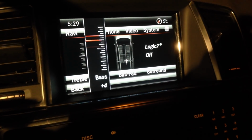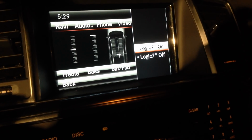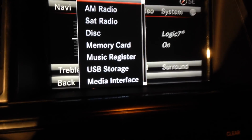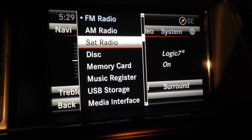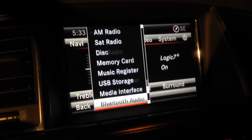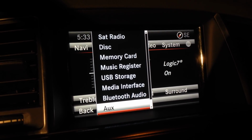You have presets. Have your sound. Surround sound on or off. You can definitely tell a difference. Anyway, that's your audio. You have AM, FM, satellite, disc, memory card, music register, USB, media interface, Bluetooth audio, which is cool, auxiliary input, and that's all inside of here.